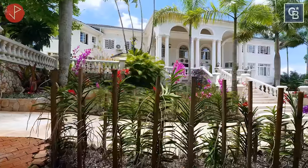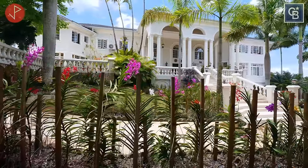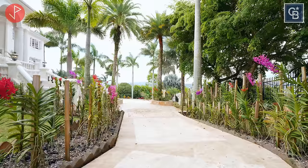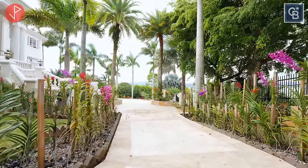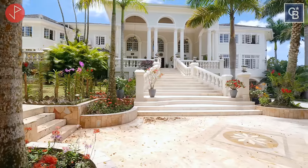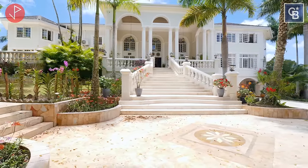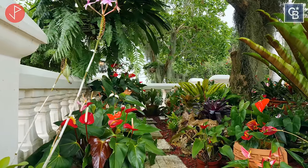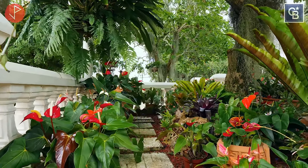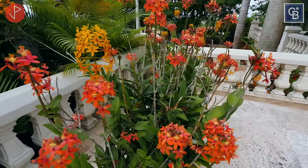I've renamed this area to my left, Orchid Path. We've got every single color orchid you can think of. Every single flower you can think of. We have the Jamaica ginger lily. We have anthuriums. You'll see them as we go through the home. And there are some other ones that you could probably identify for me, but it just adds to the flora of the beauty of the house.